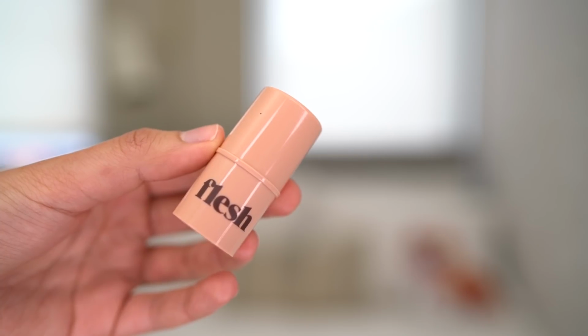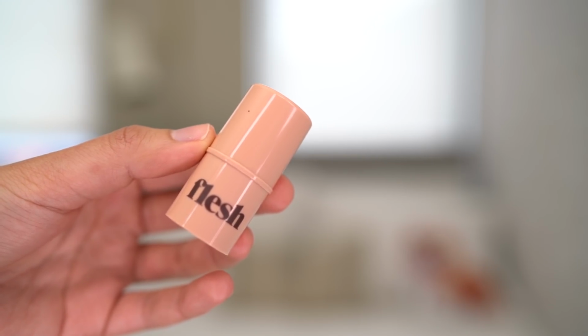Another Flesh product I really like is the foundation stick. I am using the shade Vanilla. I don't use this all over my face, I will say that. I only use it on my nose area, and then maybe a little bit under my eyes, just in certain places on my face. You could use this all over your face if you want.